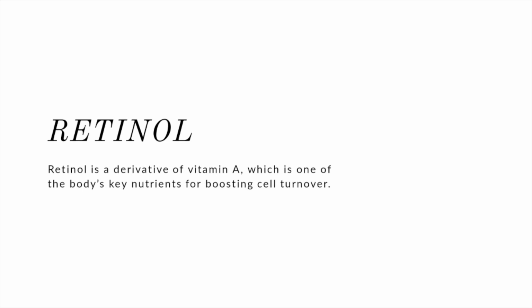Before I share information about the Ordinary Granactive Retinoid 2% Emulsion, allow me to briefly share with you what retinol is and what its benefits are in general. Retinol is essentially a derivative of vitamin A, which is one of the body's key nutrients for boosting cell turnover.